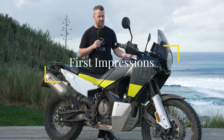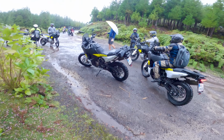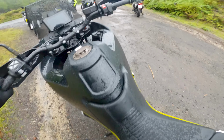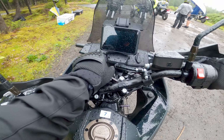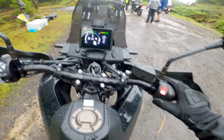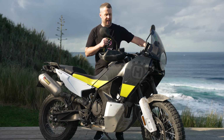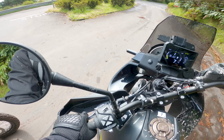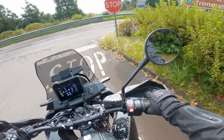First impressions of the bike: you walk up to it and sit on it, and it's very comfortable. It's got nice wide high bars. It's got what feels to me like a fairly low seat, a very manageable riding position, and an incredibly comfortable seat as well. The bars have got a huge turning circle, so basically you never run out of turning circle. That's one of the confidence inspiring things about this bike.